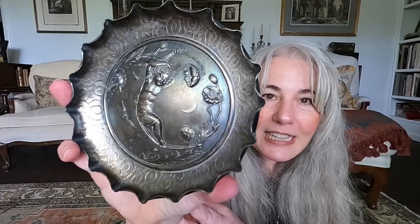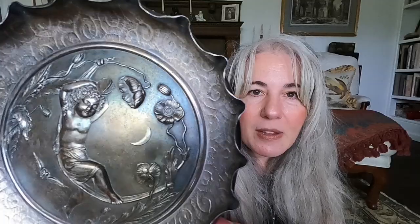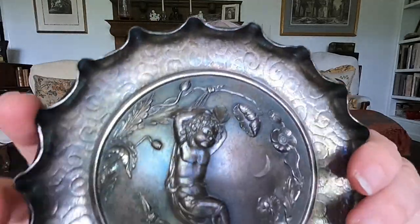And then the other item I got at that fancy booth was a Victorian calling card plate. Very decorative. It has an adorable little nymph hanging out in the flowers and the leaves, swinging on a leaf like a hammock. I just thought it was so charming, very, very romantic Victorian.